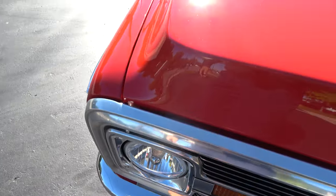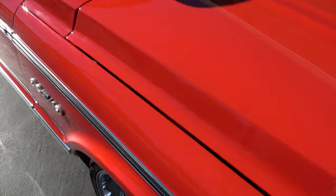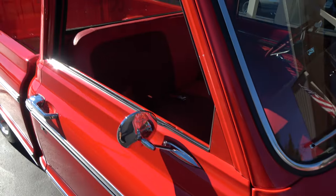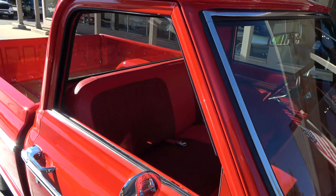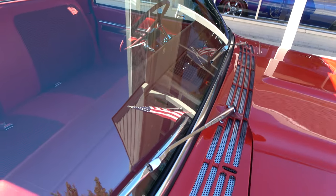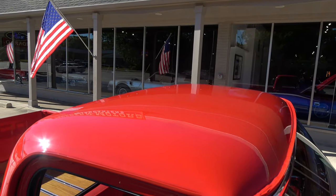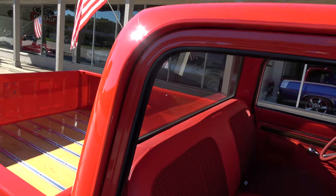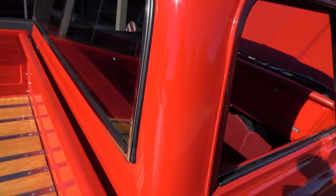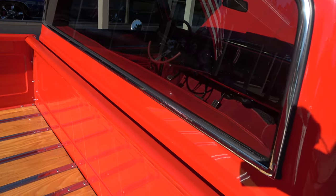Chrome and stainless is beautiful. Like I say, just a killer, killer truck. It's got the one-piece side glass. I love the red Hounds Tooth interior. Like I said, you get these things and drive them, and there's always some kind of little rattle or something. Man, this thing was nice and tight.